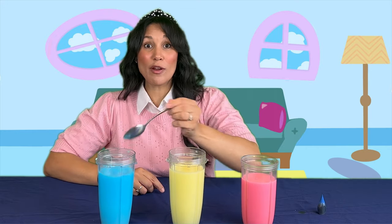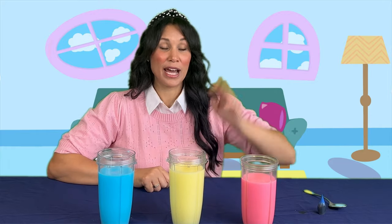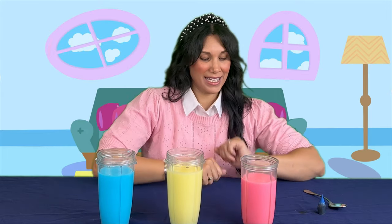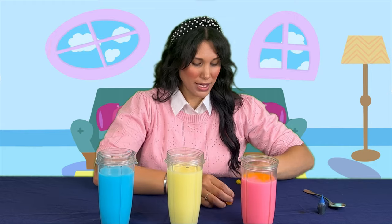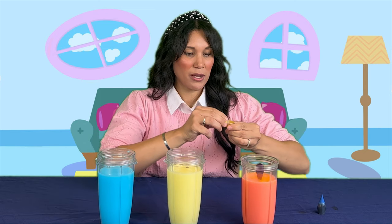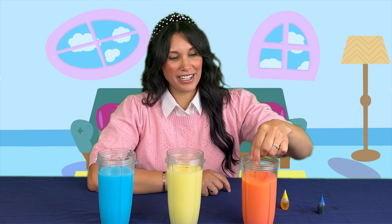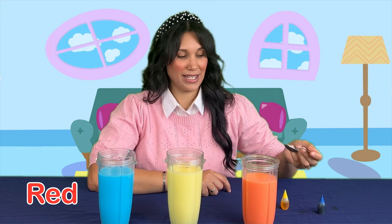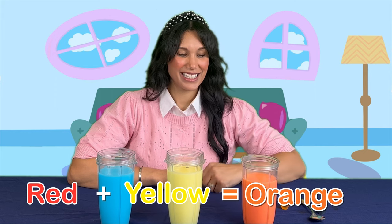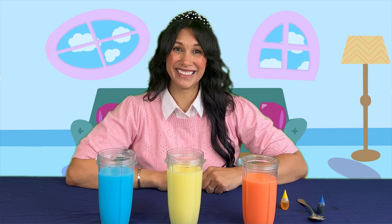Okay, so if you remember, these are the three primary colors: red, yellow, and blue. Let's have a look at red and see what happens when we mix yellow with the red. Let's give it a mix. Oh, the lid. Gotta put the lid back on. Okay, wow. It's starting to turn orange. Can you see that? There we go. Cool. Red and yellow makes orange. Orange is a secondary color.